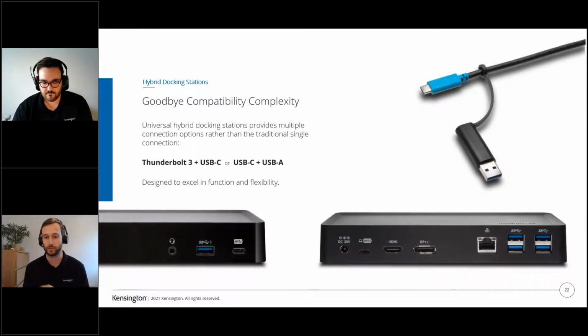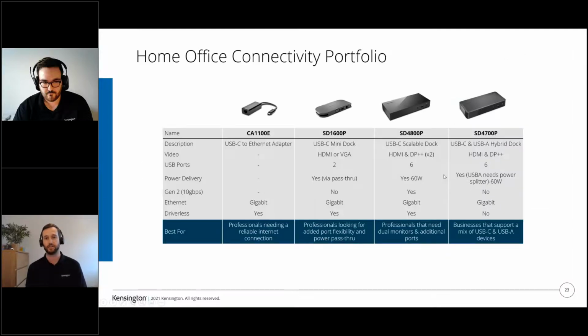So we have a full range of flexibility in terms of the connectivity type that you can use on those docking stations, as well as working with different brands of laptop providers. So it doesn't matter if you're using a Dell, HP, or Lenovo laptop, for example, the docking stations will connect to all of those. So it gets rid of that complexity regarding your estate.